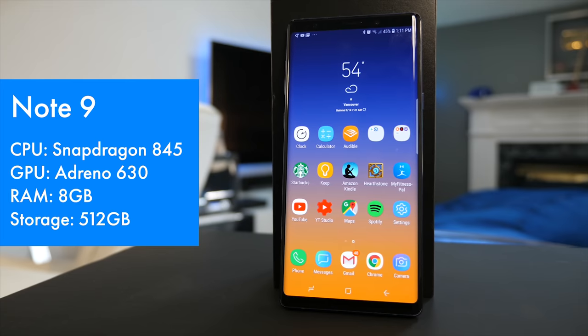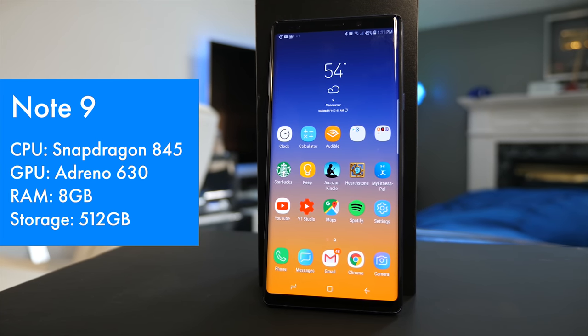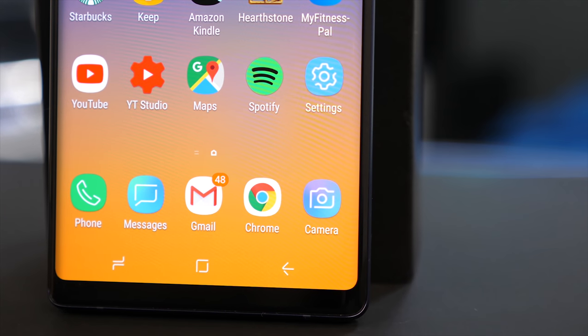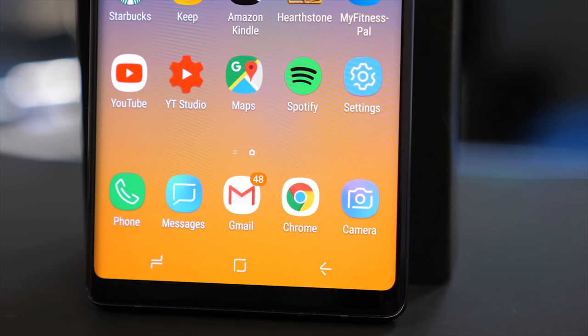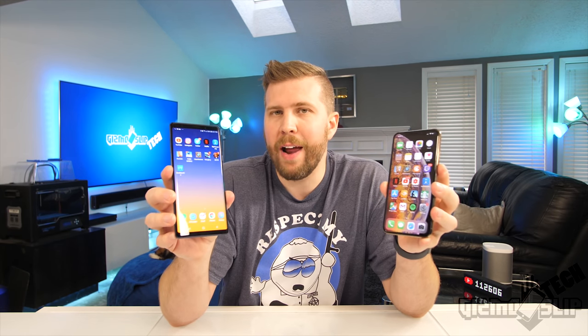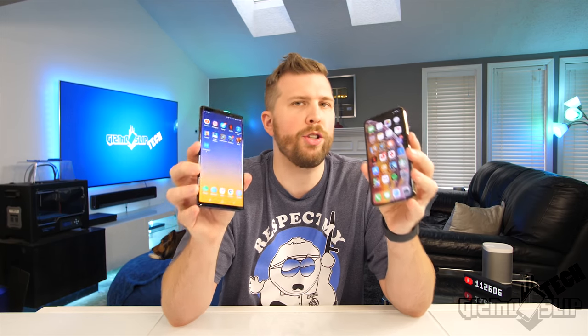Today we're looking at the speed test between the legendary Galaxy Note 9 and the new legend incoming, potential champ, the iPhone XS Max. Now this Note 9 features the Snapdragon 845 processor with the Adreno 630 GPU with 8 gigs of RAM and 512 gigs of storage. Now there is a version of the Galaxy Note 9 that comes with the Exynos processor, which has a better overall Geekbench score. But for everyone that's in the US like me, these are the two phones that need to be compared.